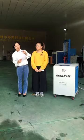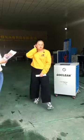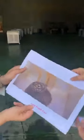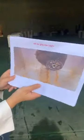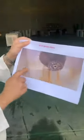Miss Paula, have you cleaned this? Do you know what this is? We can check. Let me see. I think it's in the kitchen. This is the machine in the kitchen.